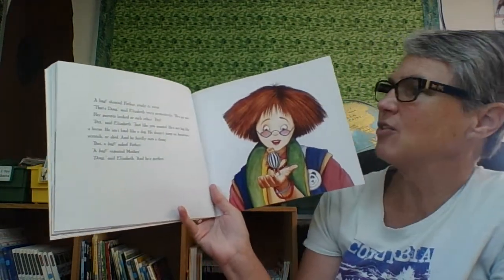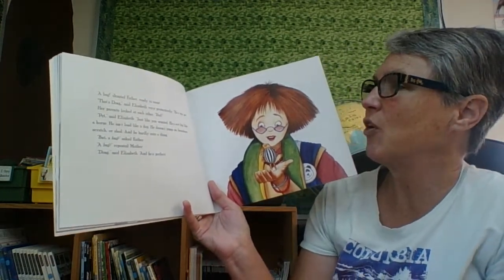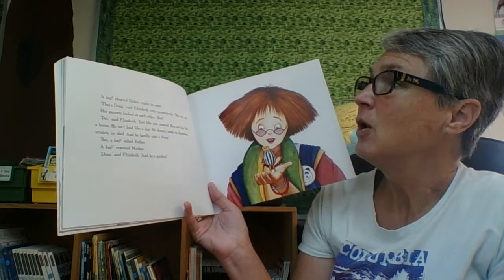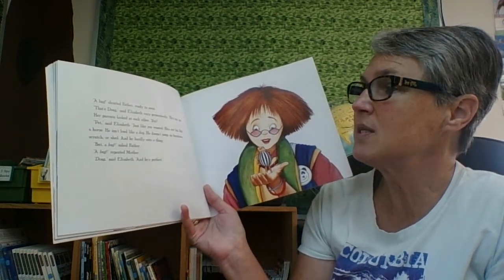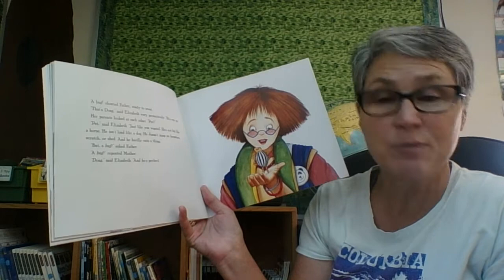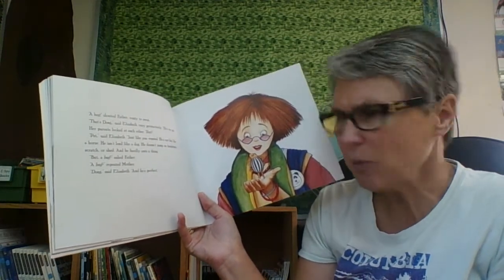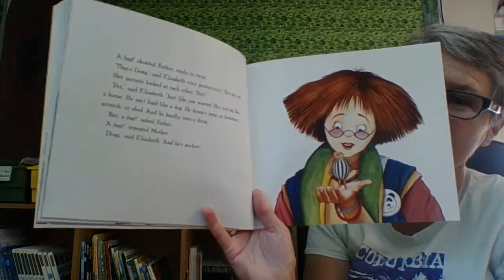"A bug!" shouted Father, ready to swat it away. "Oh, that's Doug," said Elizabeth very protectively. "He's my pet." Her parents looked at each other. "Pet?" "Pet," said Elizabeth, "just like you wanted. He's not big like a horse. He isn't loud like a dog. He doesn't jump on furniture, scratch, or shed like a cat. And he hardly eats anything." "But a bug?" said Father. "A bug?" repeated Mother. "Doug," said Elizabeth, "and he's perfect."